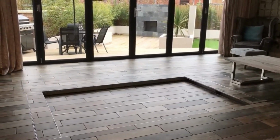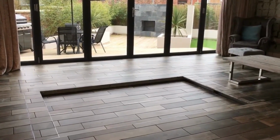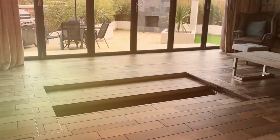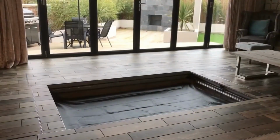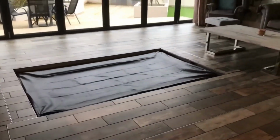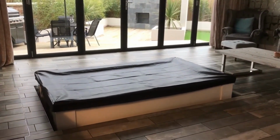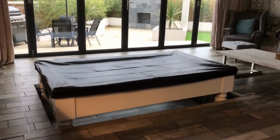It is quite roomy, but once you decide to play a game of pool, the pool table comes from the ground. It is accomplished using an electro-hydraulic mechanism. The whole idea can be customized according to your need. If you want a table tennis setup instead of a pool table, then boom, here we have it. The best part here is that you can have both.